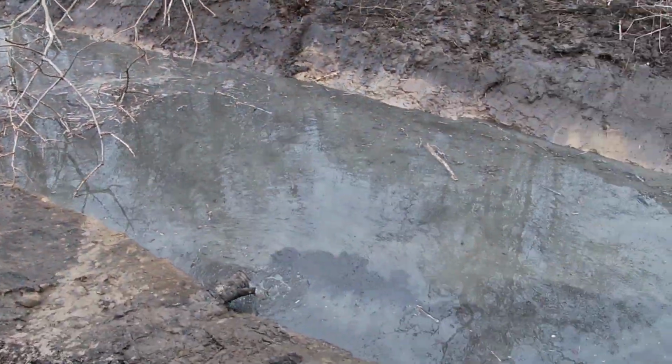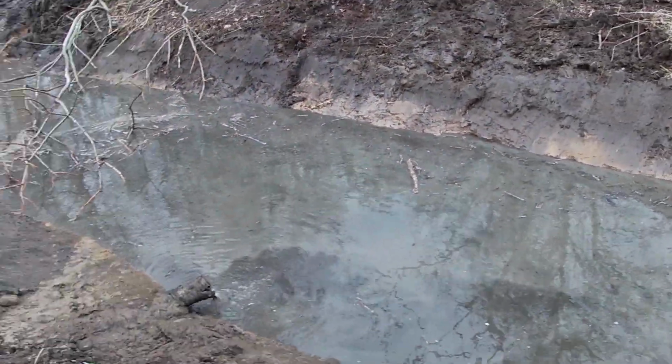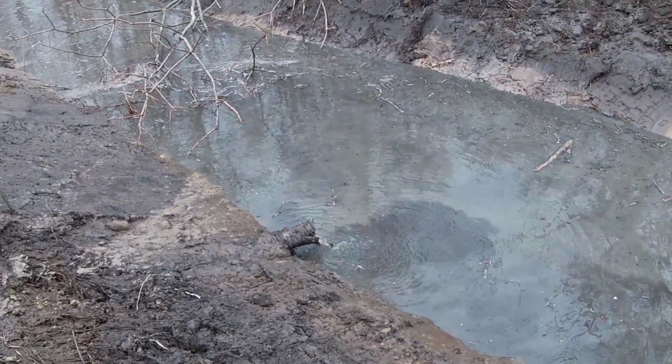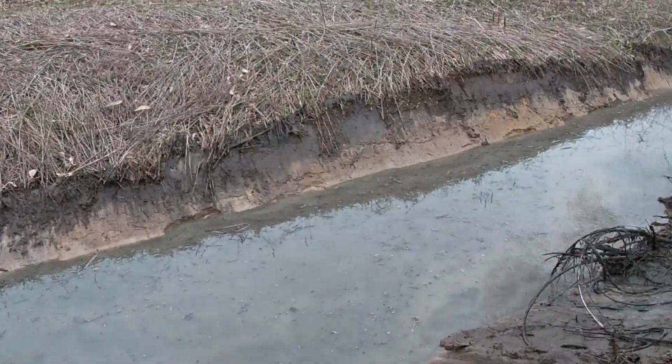Now, Ronnie's done a lot of my tiling in the past years. He doesn't remember putting that in. I don't remember putting that in. So I'm thinking my father put it in years ago.